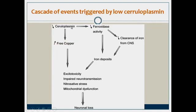Low ceruloplasmin leads to an increase in free copper, and once it is across the blood-brain barrier, there is increased free copper inside the brain. It leads to a lot of mitochondrial dysfunction and a lot of oxidative stress to the brain cells, and that is what causes neuronal loss.